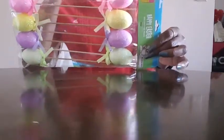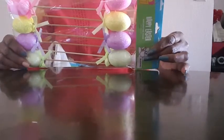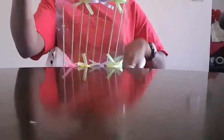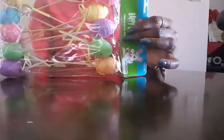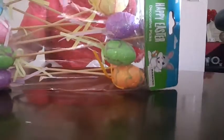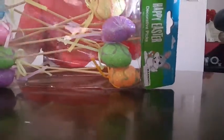Then at the 99 cent store, I got some Easter decorations. So I got some eggs. These little sticks, these decorative picks here. I'm going to put these in my flower pots and on my patio. It's really cute. I also got this kind right here. They're a little bit smaller, just a little different design. These are really cute. There's 8 in this pack. The other one has 8 in it too. Again, let me show you those again. Okay, so that's for my Easter.